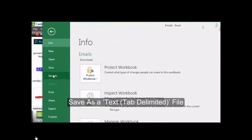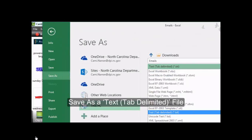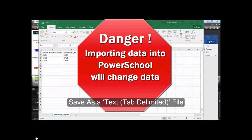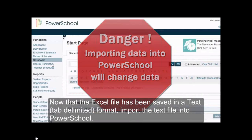Once all emails are entered, click File and Save As. Save it as a text tab delimited file. You can rename it if you like, and save it back in the same location or a new file. Warning: importing data into PowerSchool will change data. Now let's import the text file into PowerSchool.